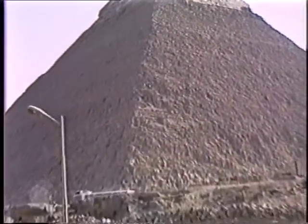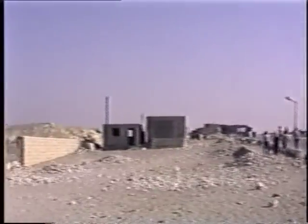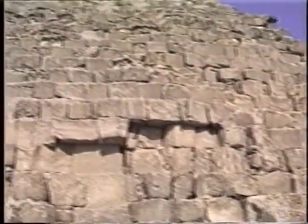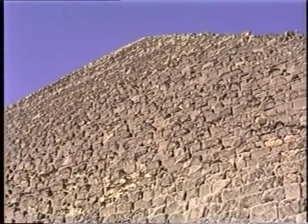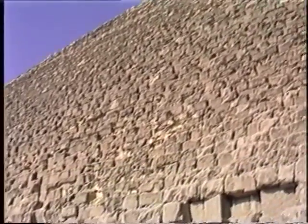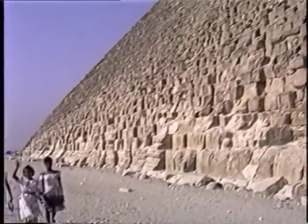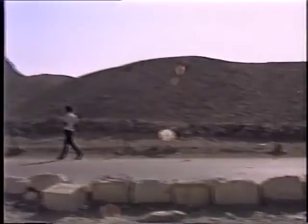Unfortunately, the place is overridden by a massive riffraff, to say the least, who don't stop pestering you. Pretty fairly unpleasant lot, really. But nevertheless, these magnificent things rise out of the stone above it all, out of the earth, above all this human mess. Horses, camels, and filth everywhere.